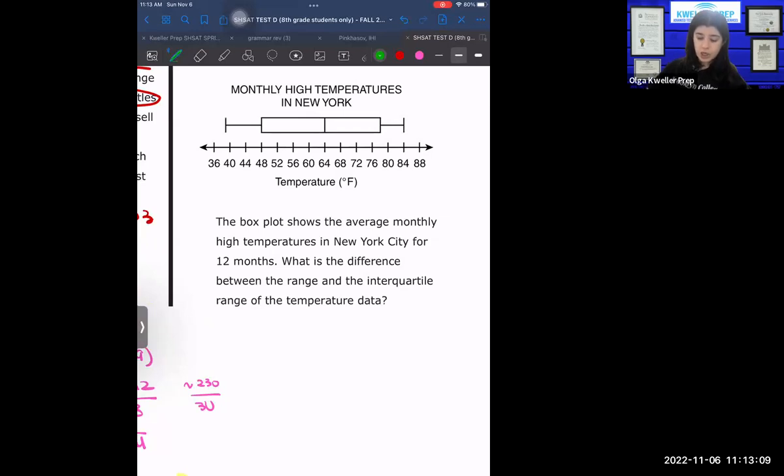So the range is by definition the highest minus the lowest, right? So the range by definition is going to be our highest minus lowest, or our maximum minus our minimum. So our maximum value here is 84, and our minimum value here looks like 39. So our range is going to be 84 minus 39, and that's going to give us 45 degrees Fahrenheit. So that's our range. And then the next thing they want is the interquartile range.